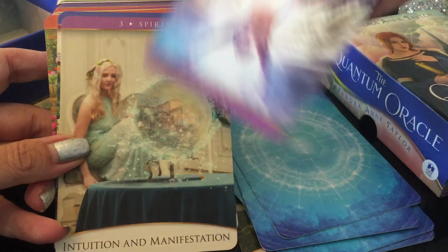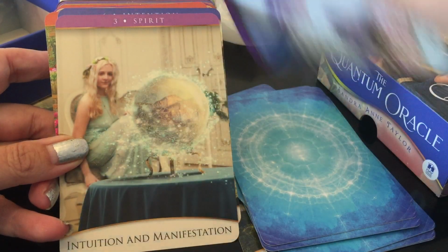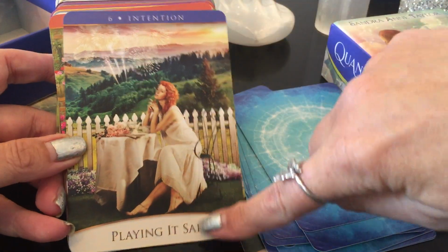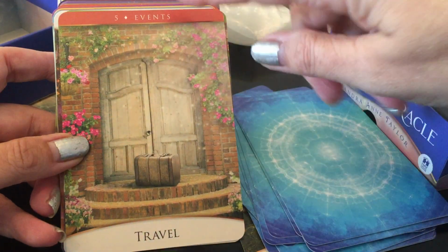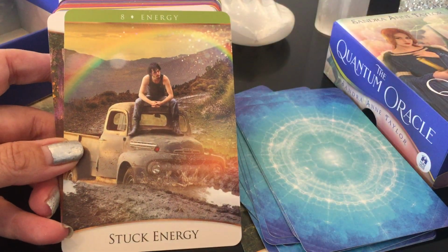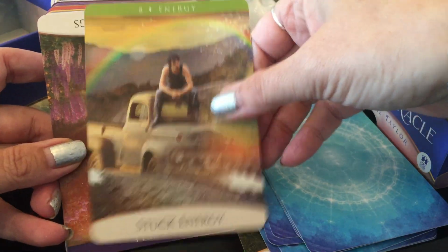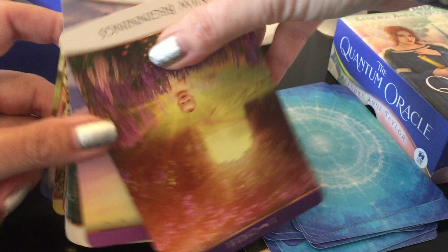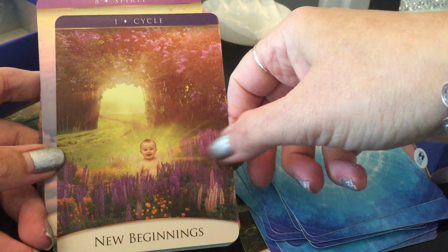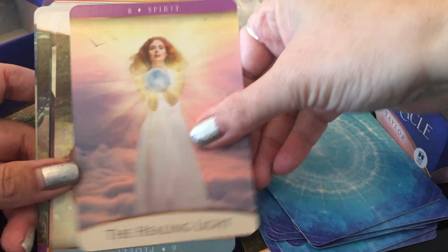Oh, what is this one? We have the spirit angels in the 4 directions. Is that beautiful? Spirit, intuition, and manifestation. Intention is playing it safe. So it's telling you what the event is, travel. So you pull out many cards and you'll see, I love the categories on top. The energy is stuck energy. Oh, here we have, let me turn this around. We have the cycle of new beginnings. How beautiful. The artwork, spirit, the healing light. I love the spirit cards, they are amazing.